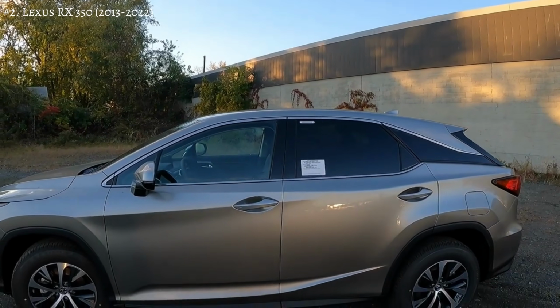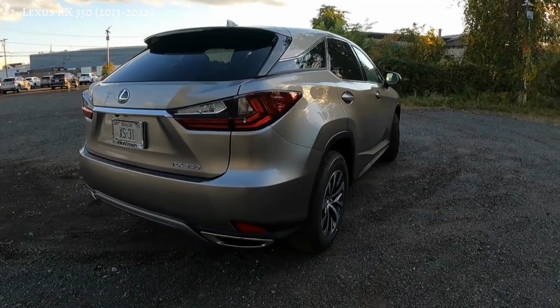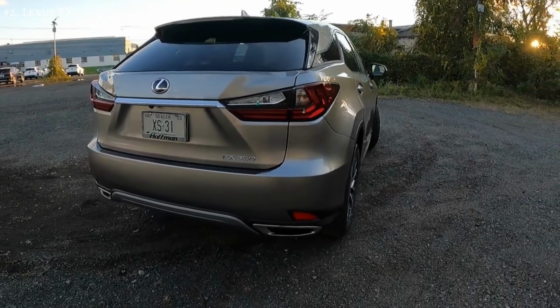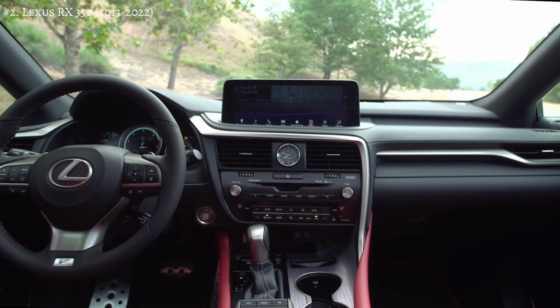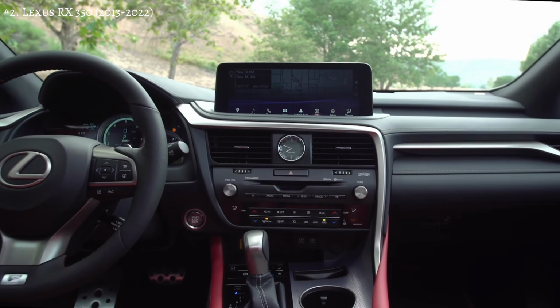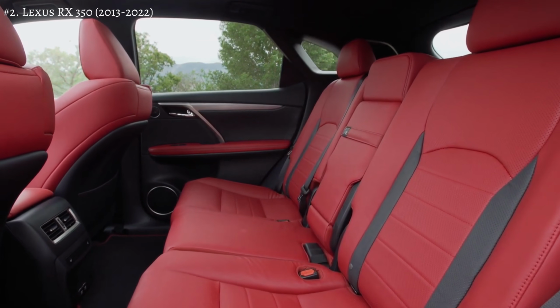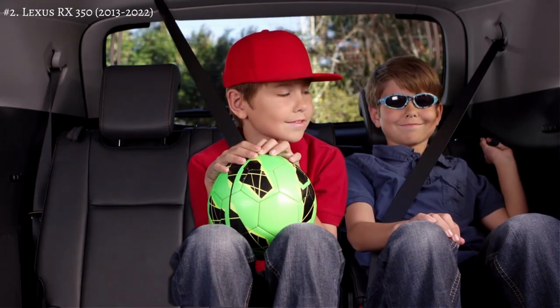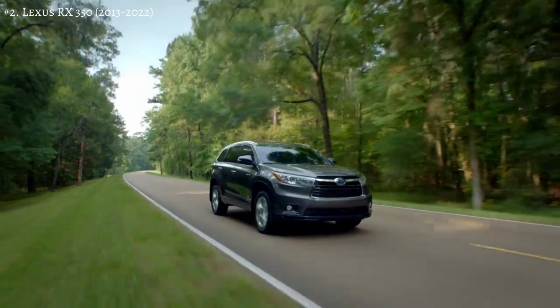If you step up to the fourth generation, from 2016 to 2022, you get a much more striking visual design and an updated interior. However, keep in mind that the RX 350 is primarily a 2-row, 5-passenger SUV. If you regularly need to transport more than 5 adults, stick with the Highlander or our next option from Honda.